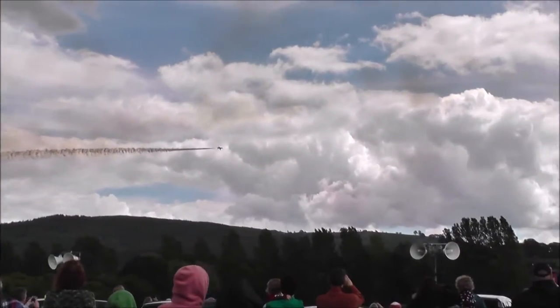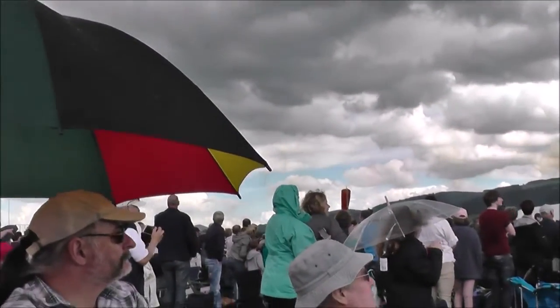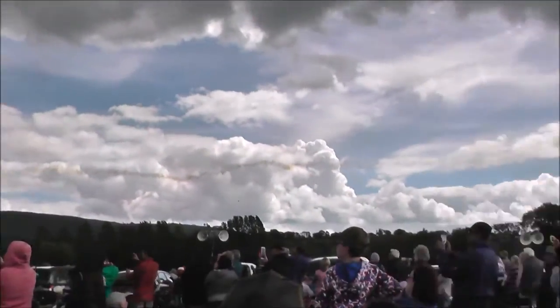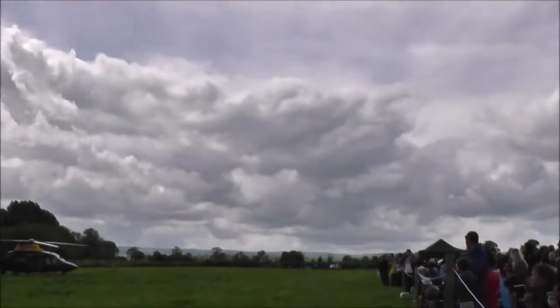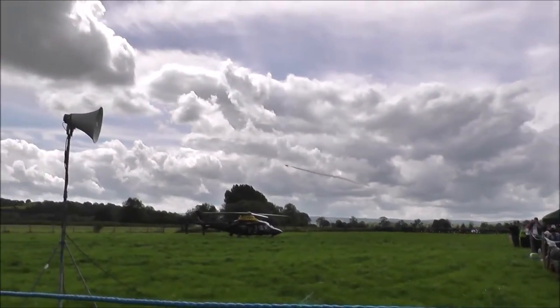As the synchro pair slingshot out to the front, look to your left towards the end of the runway to find Enid. The wings of Enid drop down to form an inverted V shape. Now look to your right, you'll see a lone jet. That's Red 9. Get your cameras ready now as they fly the Goose.